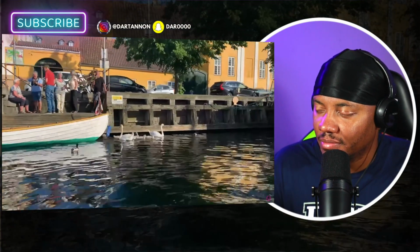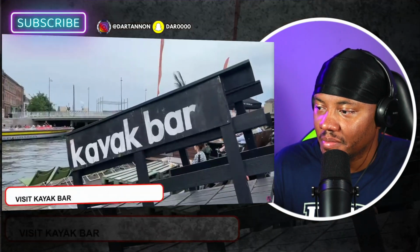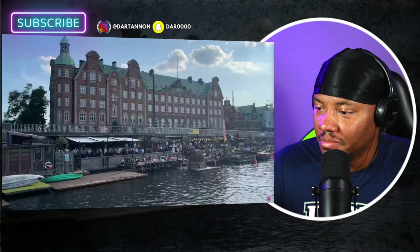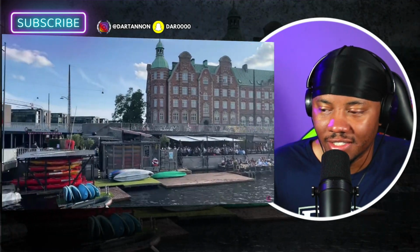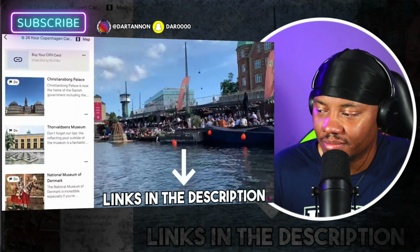You can bring food or beverages on board from the dockside bar, or if you want my local recommendation, head to Kayak Bar after you finish your canal tour. You'll even see it on the way, and there you can have a bite to eat or a drink at this floating oasis along Holman's Canal. You can find it on the map in the itinerary and guide that I have linked in the video description below.